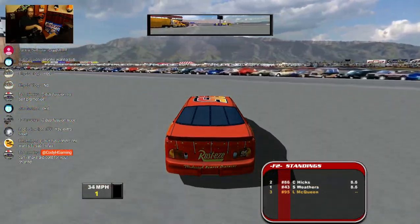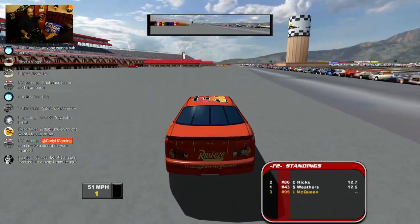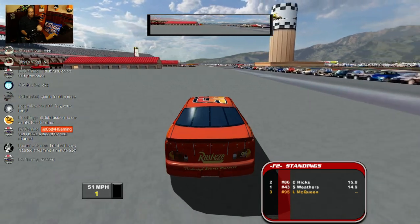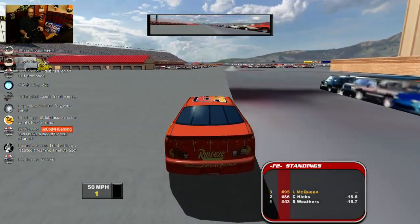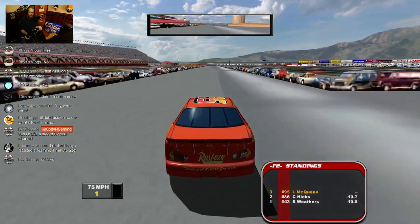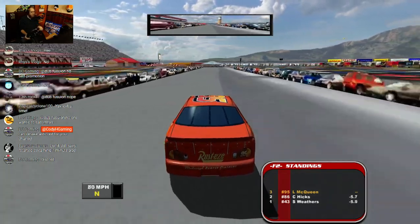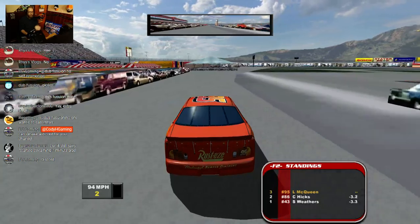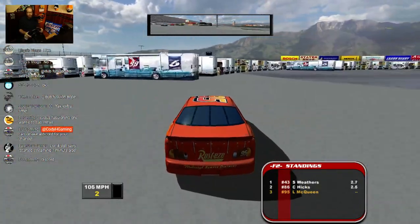There's all the haulers. There's all the garages. All the parking. Oh, there's the wall right here. Yeah, this line right here is the wall, as you can see. Oops. I hit a bunch of RVs.